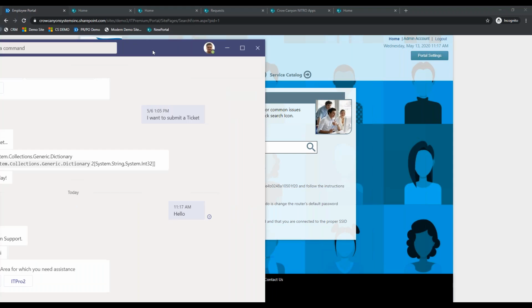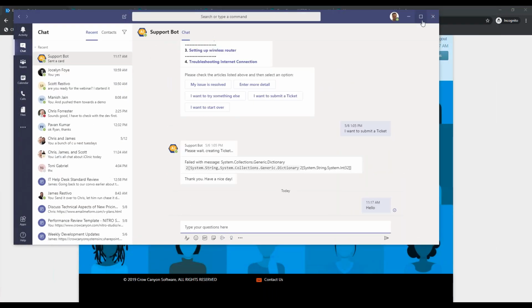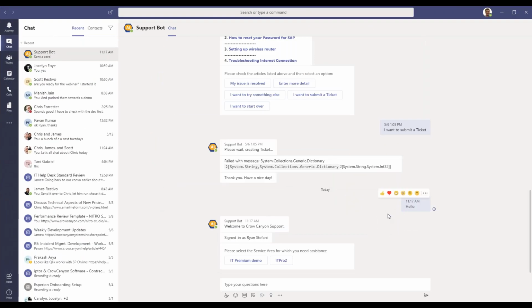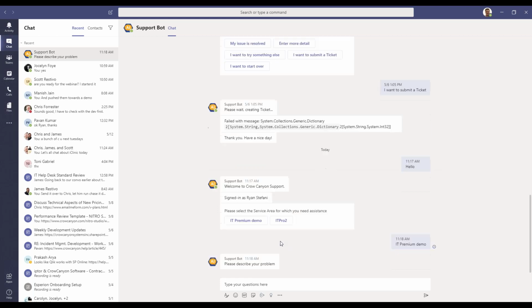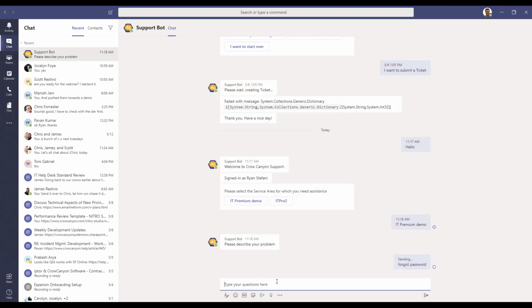Now, what they can also do is leverage that team spot I was talking about, this Q&A maker, okay, and say, what do I need to do? What do I need help with? Okay, I need help in IT. Now I have it set up for IT here, but this could be any of your departments, right? The ones we were just talking about, and we'll give our Q&A maker the same prompt here. Forgot password. And now what this is going to do, it's going to find all of those articles that we just searched on the self-service portal and present it here in the Teams chat, all reading from that backend KB article library.